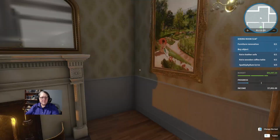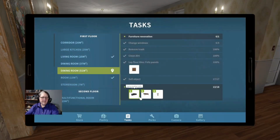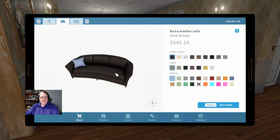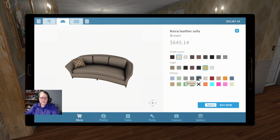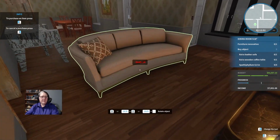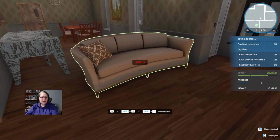I'm thinking the space for the sofa should be up this end, so we're going to have a Kira leather sofa. Let's get this done. Alrighty. Yes, and we're going to go for the gold on the legs always, and the pillow. Just going to bring that round here. Now I want a bit of a walkway, and I'm not sure I'm going to get one.